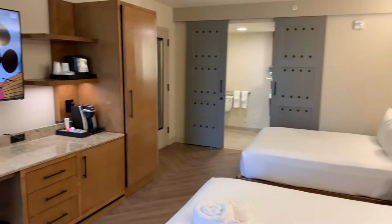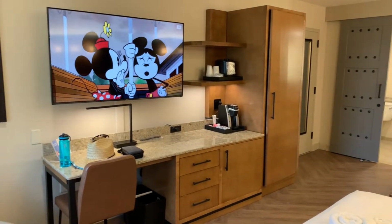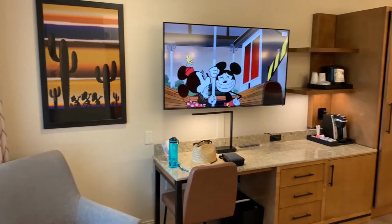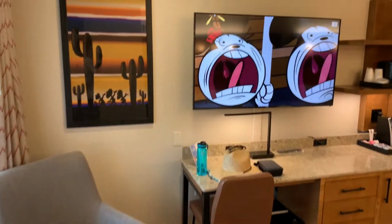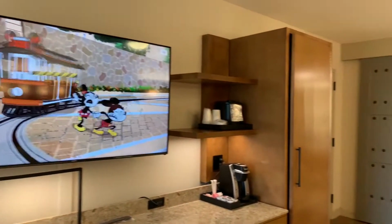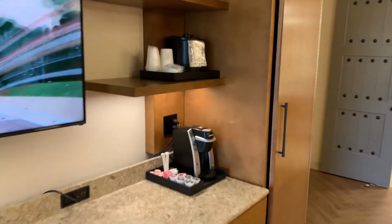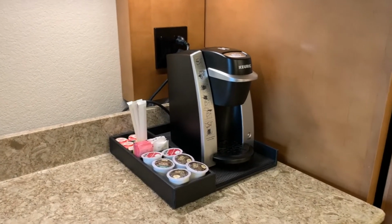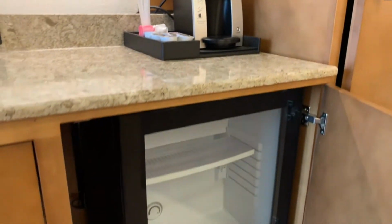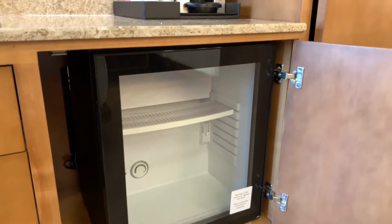Look at this. They do have a little closet right there, so you can put all of your hangers, things like that you need to hang up. They do have a big TV right there. You can see it's playing some Disney cartoons. They do have a Keurig machine right there with coffee cups next to it. And it looks like they provide the K-cups, so you can call housekeeping and request more. They do have a mini fridge in here. Not a very big one, but still, this is really nice.